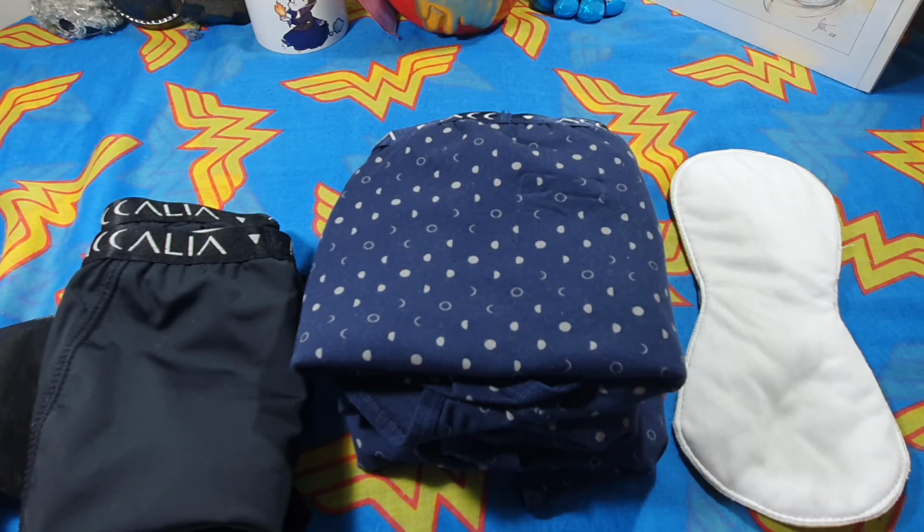However, being that I'm generally a liner wearer, due to significant discharge, I'm going to wear them just as they are, as underwear, to see how they fit and how they go.